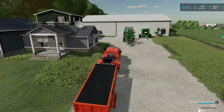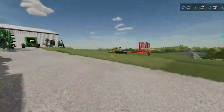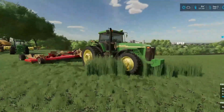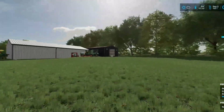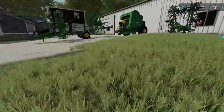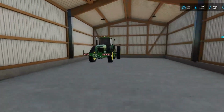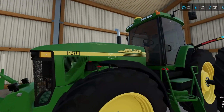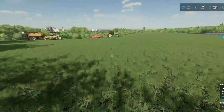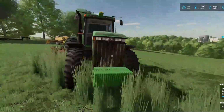I love the sound of this truck. It's getting dirty as hell though. And our trailer matches it pretty well too, so get back here. By the way, I don't know if you noticed. Wait, oh, I stored it. That's right. I did get another tractor as well. 8410. I love this model. That model, the tractor, the mod. I just love these older tractors, and this one's an 8110.